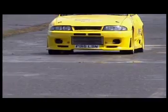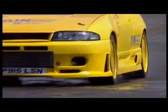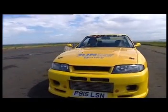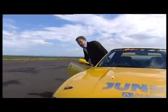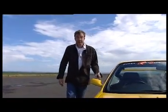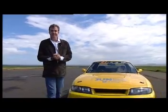Now, if you want to buy this car, it's currently for sale at £50,000, and that's amazing value because if you think about it, it cost 3 times more than that to build. So, there we are. The most powerful car on the roads in Britain today. And I can think of no better place to finish.